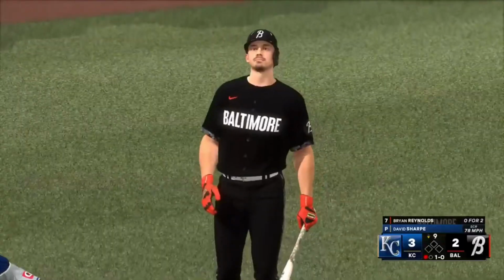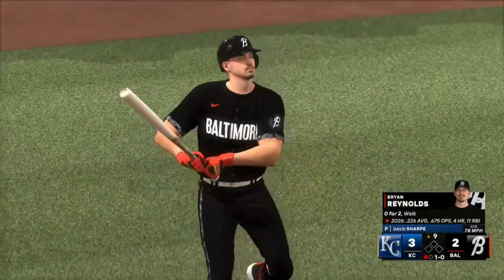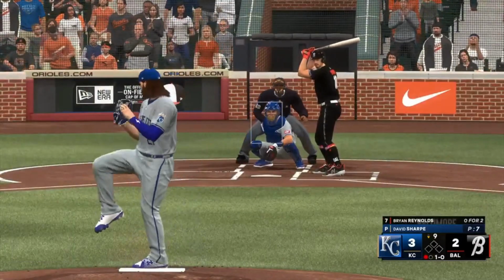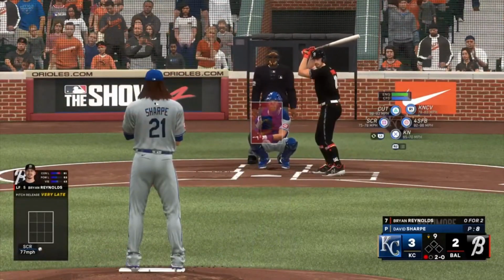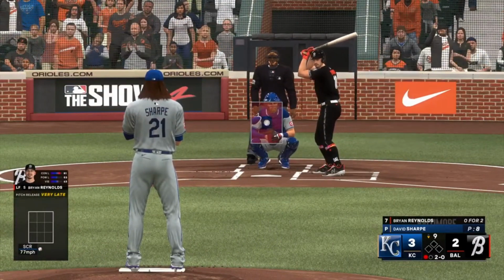Brian Reynolds here. And the first pitch misses for ball one. And downstairs. Well, an interesting situation. One swing, you can tie up the ball game. But if you're patient and work a walk, then you bring the game-winning run to the plate.